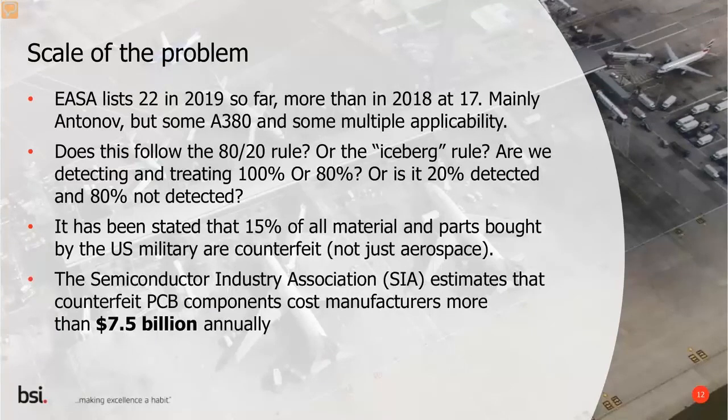It's been stated that 15% of all material parts bought by the US military are counterfeit, not just aerospace. But that's an estimate because they don't really know. The Semiconductor Industry Association estimates that counterfeit PCB components cost manufacturers more than $7.5 billion annually. So that gives it some scale. How many PCB components can you buy for $7.5 billion? So if that's happening annually, how many of those are getting into the aerospace supply chain? So it begins to give us an indication of scale that may be applicable to our supply chains.